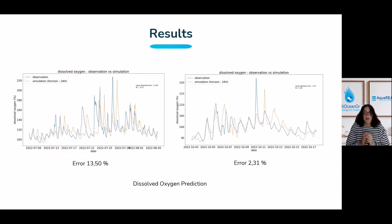So now we applied our dissolved oxygen algorithm to Lake Erie data. You can see two different time periods on the left and on the right. The one on the left gave 13% error, and on the right you can see around 2% error. Generally, it's close to 2%, which is what we want because we have to be under 4% error.